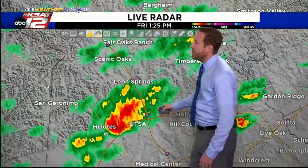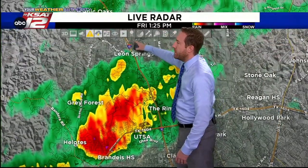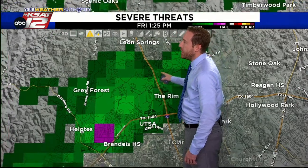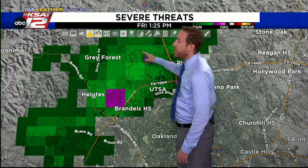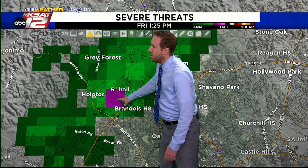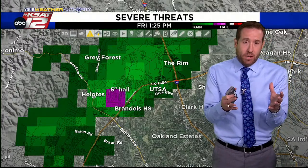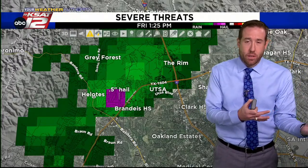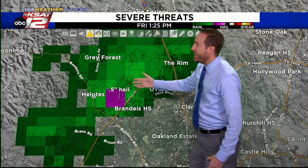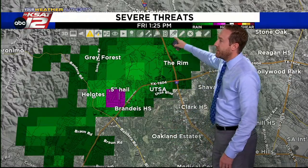So with that in mind, and I don't want to zoom too quickly here, but let's take a look at some of the threats with this cell. So we can take a look at the threats, and what this allows us to do is see if there's any hail in there. And our radar is indicating that perhaps there is some small hail. We have not got any ground truth in this yet. That's very small hail. It's not going to do damage to your car, and I don't think any cells that I'm seeing here on the radar, I don't think we have to worry about moving your car indoors. But if you hear some little ping, ping on the window, that's what it is. It's the small hail, and I would not be surprised if with some of these heavier cells we see a little bit of that today.